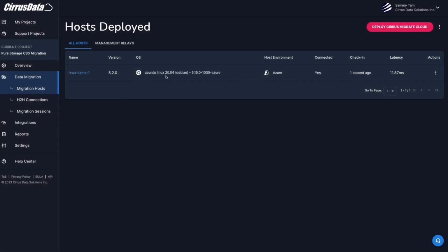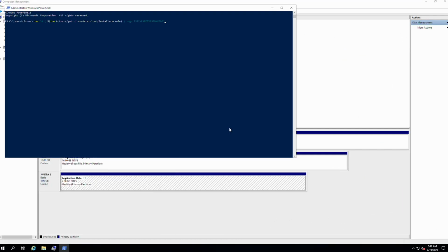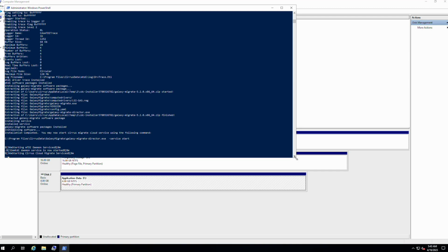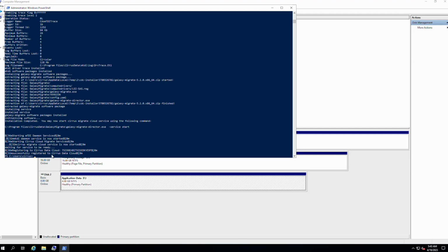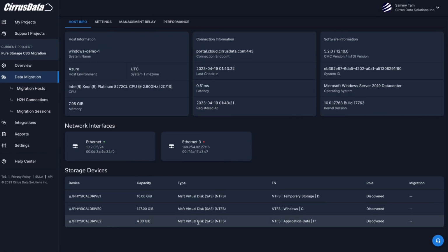Just as we did with Linux, we're going to click on Deploy Cirrus Migrate Cloud and copy the installation command, this time for Windows. Paste the command in a PowerShell window, and CMC will install and register to Cirrus Data Cloud all by itself. This same command can also be used in automations to register as many Windows hosts as you need. Once deployed, we can see that the Windows 2019 Server virtual machine in the Azure environment has automatically appeared, and there is our 4 GB Drive F. We're now ready for migration.